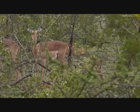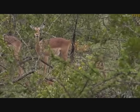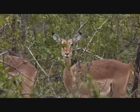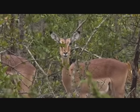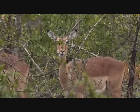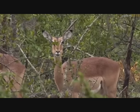And someone obviously forgot to tell these Impala that Movember is over, because you can see that female that's staring straight at us has got a perfect moustache, don't you think, Brian? It almost looks like it's curled up on the tips as well. You're going to have to get the razor out and shave that off, my dear. No, I'm just teasing, of course.